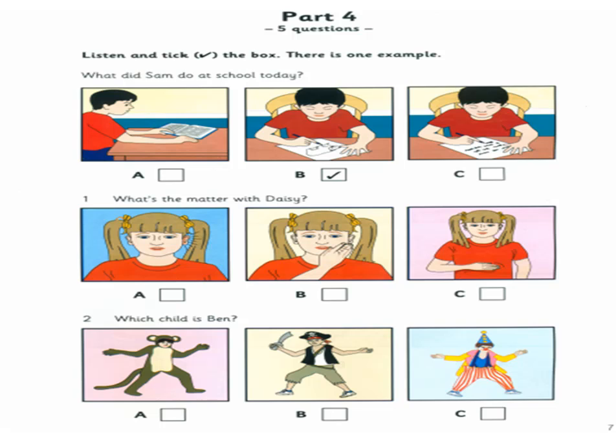Part 4. Look at the pictures. Listen and look. There is one example. What did Sam do at school today?